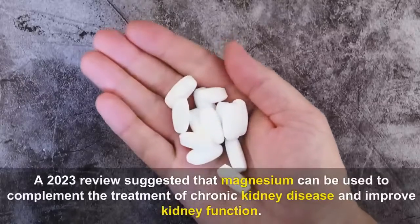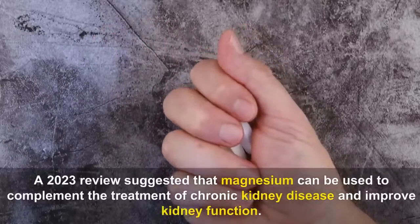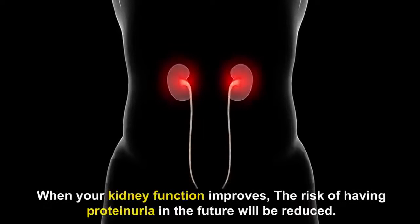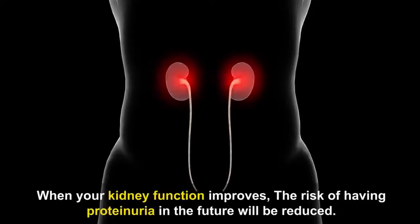A 2023 review suggested that magnesium can be used to complement the treatment of chronic kidney disease and improve kidney function. When your kidney function improves, the risk of having proteinuria in the future will be reduced.